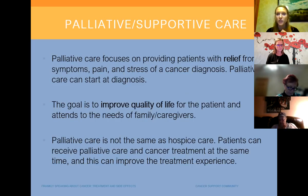There's also palliative and supportive care. The purpose of palliative care is to provide patients with relief and symptom management from cancer-associated symptoms, pain, and stress. Palliative care can start day one of a diagnosis, and the goal is to improve quality of life. It also really focuses on a holistic patient perspective.